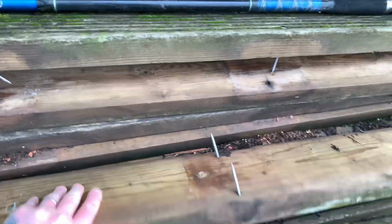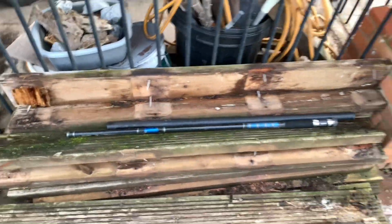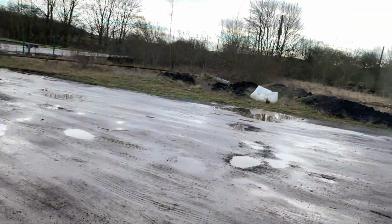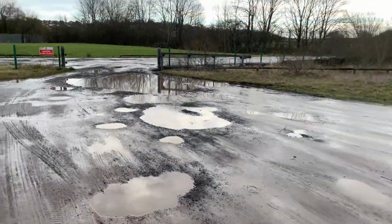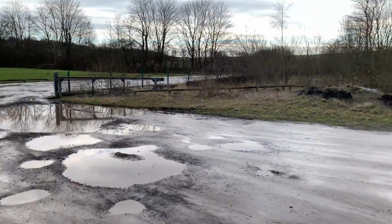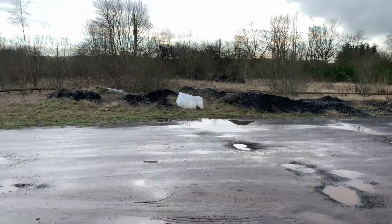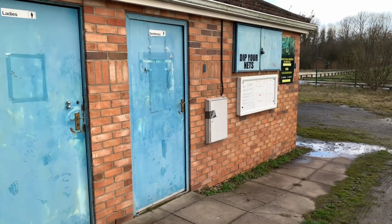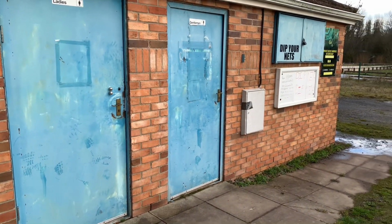So just for the sake of me being here, let's get them turned over. Bits of fishing rod. Access to this place as well, you only have to drive in off Main Road. They do have gates that close at night. Another dip thing there as well. Ladies and gents toilets. Absolute gold mine having those on your venue.